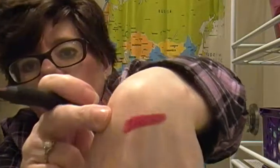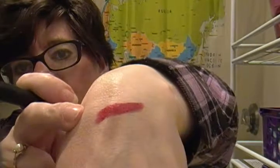And this is a red, and you have to sharpen this one so it's not one of them twisties. It's the only sucky thing about it. No smell to it, so that's pretty good. And that's $17, like I said.